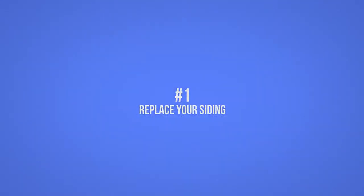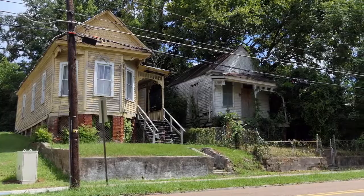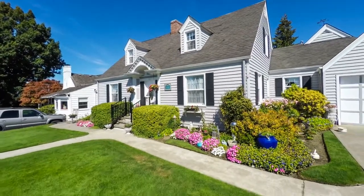1. Replace your siding. Worn, outdated siding is not only an energy liability, but it's an eyesore. New, fresh siding that's properly installed makes a world of difference.